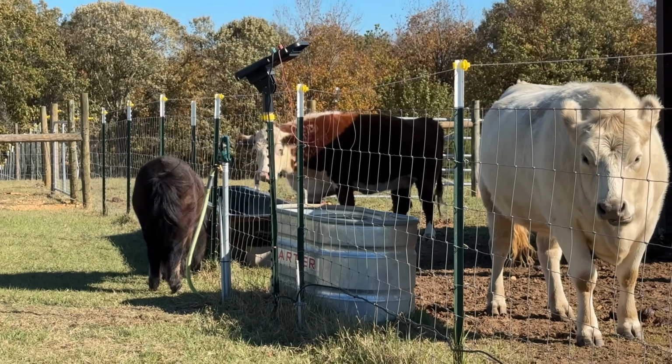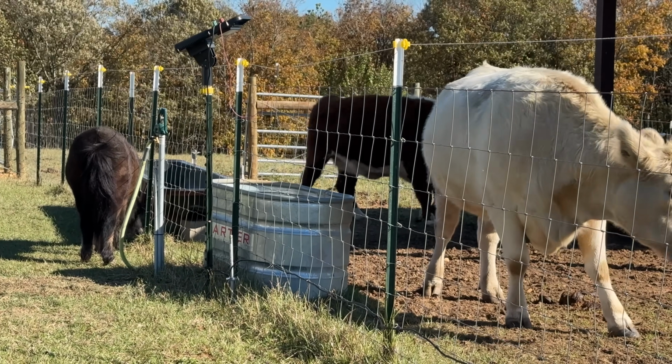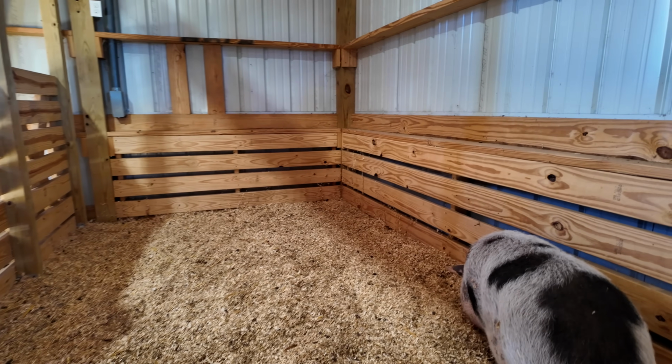We're not exactly sure how we're going to work it all out. We're not for sure if we're going to let her in with the goats and the donkeys full time, or we're going to put her and the donkeys together. We don't know yet, but we'll figure all that out. But in the meantime, she's doing absolutely fabulous.